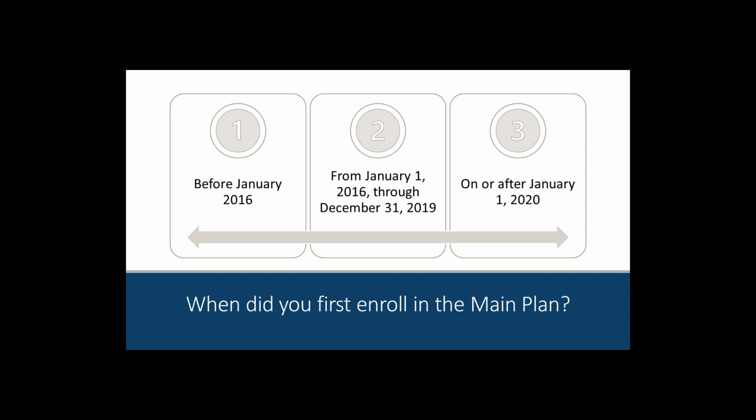So let's say you were working for a school, you left employment, and a few years later you came back after, say, 2019. Then you're still enrolled in tier 1. As long as you did not refund or roll over your account, you keep that tier. The only way you lose your tier level is when you leave employment and draw the account by doing a refund or a rollover of your account into a traditional IRA or something similar.